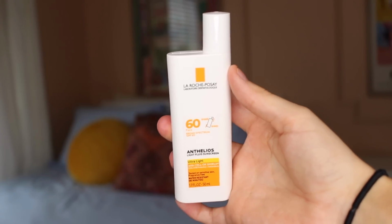Okay, first product I have to share is my daily sunscreen that I've been using. I have to admit, before getting this product specifically, I was not really a daily sunscreen type of girl, and so I'm trying to get better about that. So this is the La Roche-Posay 60 SPF, I think, and Thelios. I don't know, there's a lot of names, but it's the orange one.